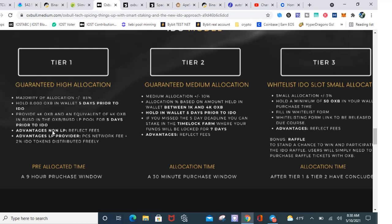So for tier 1, which is a guaranteed high allocation, which is the majority of the allocation, which they're saying is around 85%, all you have to do is hold 8,000 OXB in your wallet 5 days prior to the IDO. Or provide 4K OXB and the equivalent of 4K OXB in BUSD in the OXB BUSD LP pool for 5 days. Reading that might be confusing. All they're saying is you need 4,000 OXB, then you need the equivalent amount of whatever that 4,000 OXB is in dollars, in BUSD. So, hypothetically, if 4,000 OXB costs, let's say $5,000, then you need $5,000 worth of BUSD as well. And you have to pair those two. And you have to have them paired 5 days prior to the IDO.